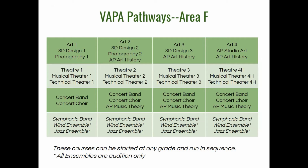And take a look at the music ensembles. We will need to have you do an audition if you're interested in the ensembles. You may still select the ensembles for your courses, but you need to know that it is based on your audition, and if you make it into the ensemble, then you will definitely stay in there.